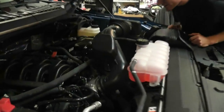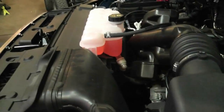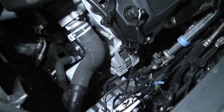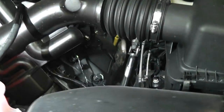I have to work on a Ford. Kind of sucks that the alternator is way down there, though. Yeah, but still pretty easy to get to, I guess. You can change that pretty easy. Oh, battery's on the charger. I like it. It's a 5 liter with the 6-speed, 373 electronic locking rear end.